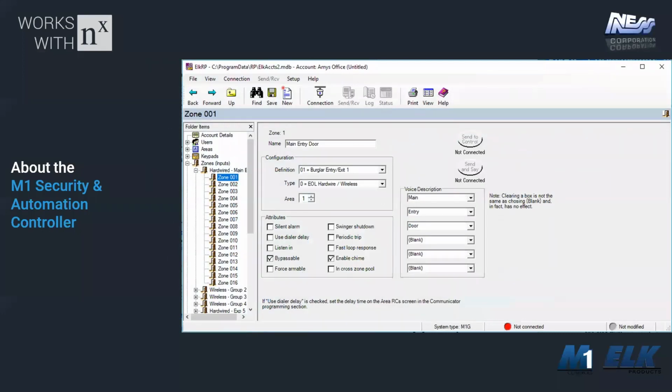If we're putting zones in, just give the zone name, what area it belongs to, how you want it to work. Is it going to be an entry-exit delay, or is it going to be an instant zone, etc. Save that, and again, the zones programming.